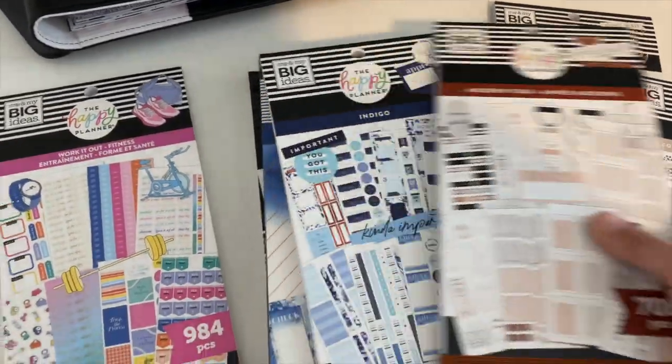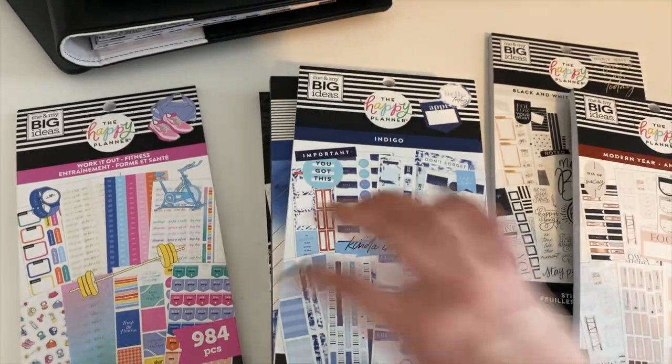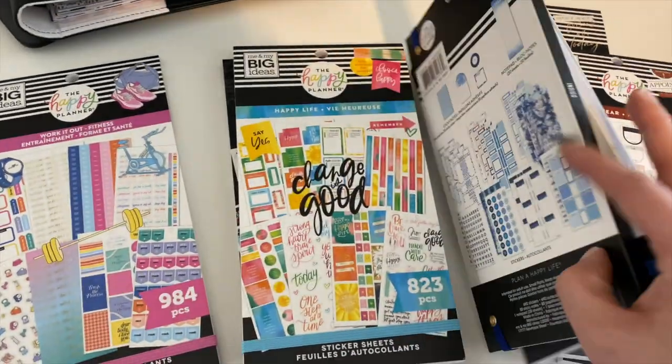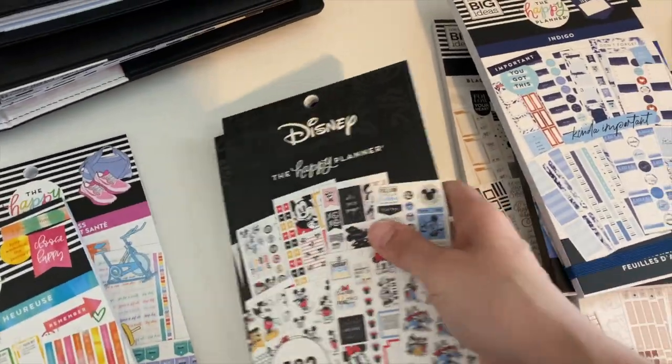You might want to try it before you do it, but I've never had a problem with them tearing up anything. I think one time I had a command hook tear up our wall. It just ripped the paint off. That was it. But I use command hooks everywhere.